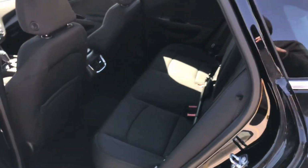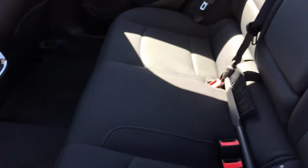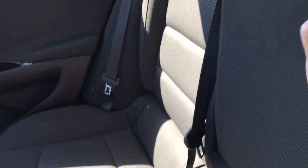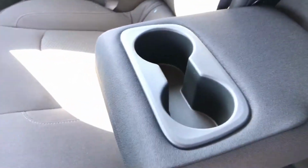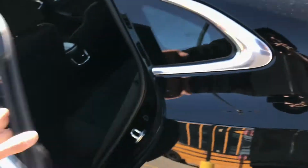Take a look in the back. Lots and lots of space in this car. Like I said, definitely a great competitor in the market for anyone interested in looking at a mid-size sedan. This is not a full size. I would consider this a mid-size sedan.